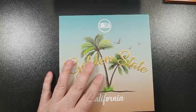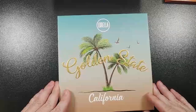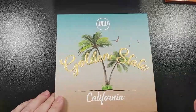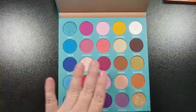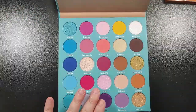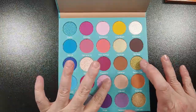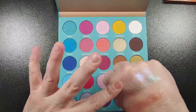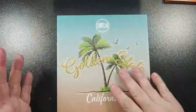So then I open up friend mail from Cece's Trial Size Life, also panning for goals, and it was this palette. So I was really, really excited. I have used the purples in this more than anything, but I've also used these browns and golds. They're gorgeous. This purple shade right here, WeHo, is so pretty. So yes, keeping that.